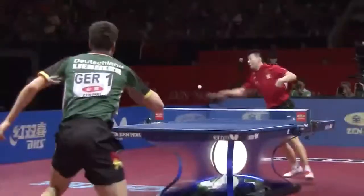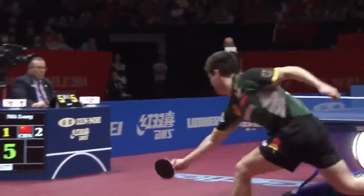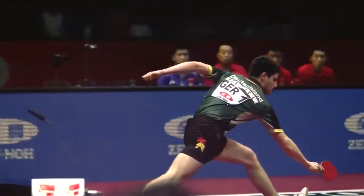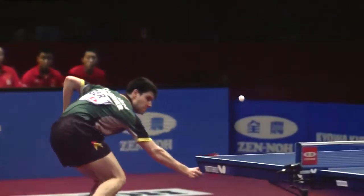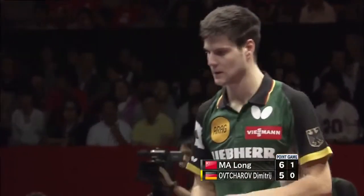This is unbelievable, the way they play these two right now. This is about placement, about speed, about variation. Look at this. He's reaching with his arm completely straight. He's nearly on the ground. He's given it everything here.